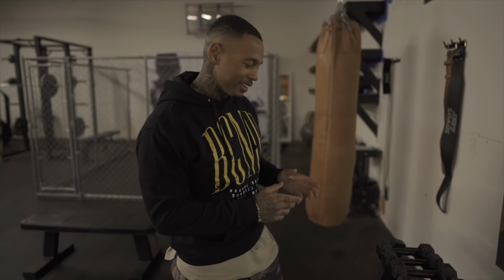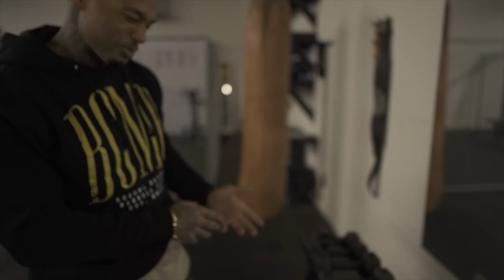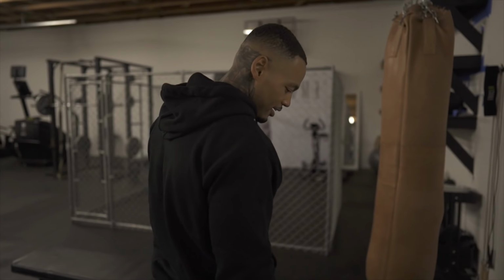And I would just go little by little, buy these. Train clients, buy some more weights. Train clients, buy some more weights. Little kettlebells. The Jeff Logan's belt.